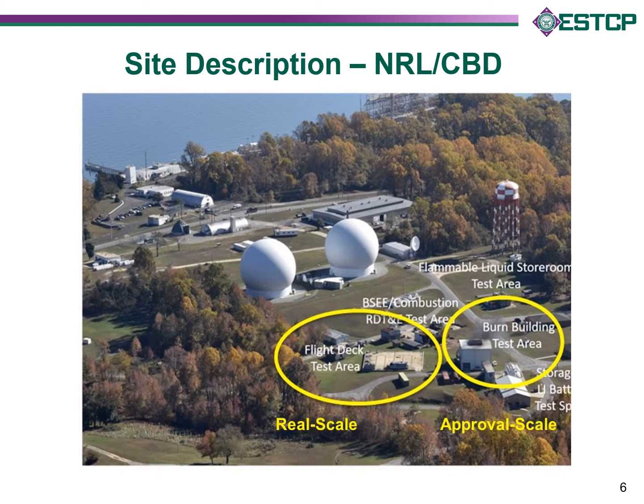Both the approval scale and the representative scale fire tests were conducted at the Chesapeake Beach detachment of the Naval Research Lab. Here's the aerial view of the site. On the bottom right, you see the burn building, which is where we ran the 28 square foot pan fires. And then the flight deck, which is a 100 by 100 foot concrete pad on the left-hand side, where we ran the real scale tests, as well as we ran the 50 square foot pan fire test that we needed to complete the L curves. And you'll see what I mean by that in a few seconds.